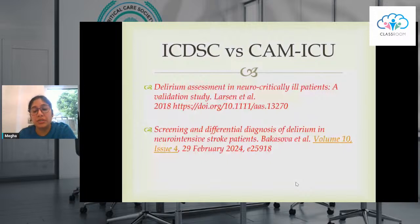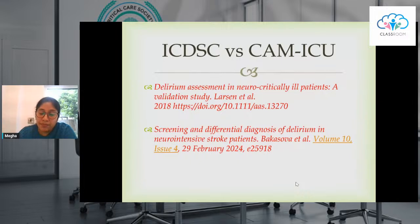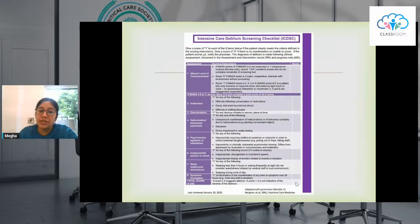However, while I was reviewing the literature, it did mention that ICDSC is something which is more validated, more reproducible, more specific and sensitive compared to the CAM ICU score in neurological patients or critically ill patients. Again, I think because of the fact that we're using speech, hallucinations, and psychomotor agitation as a part of assessment in ICDSC.